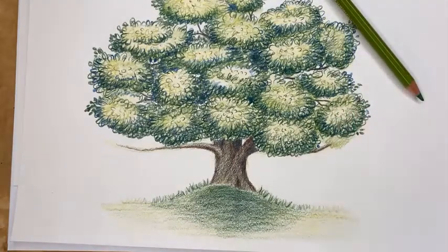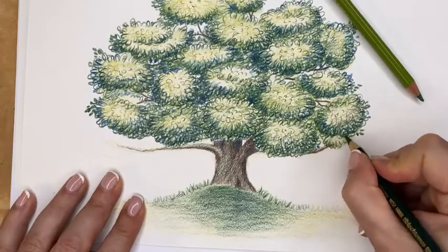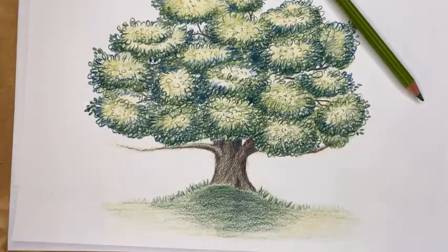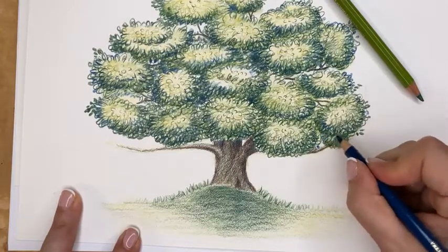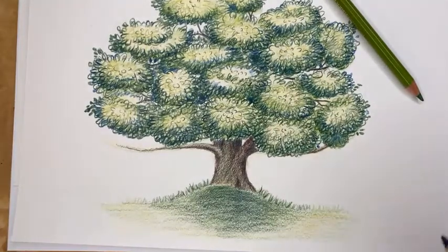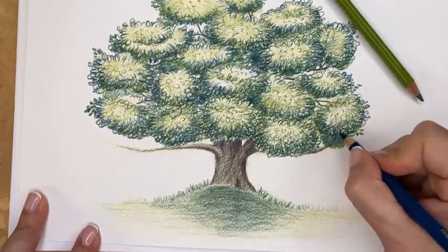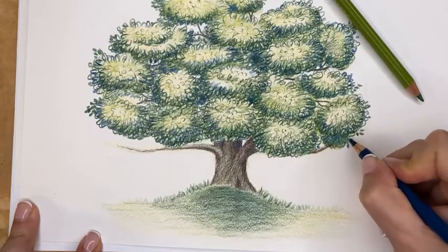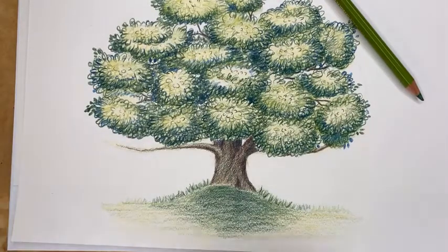You know what to do. Your light green, won't even bother with the yellow. And then your dark green. And then your blue. In fact, you can keep it all really dark, because although it's at the front of the tree, it's also underneath, right at the bottom, so it's going to have all that shade on it. But again, you can put in a few odd leaves around it, just to break out that shape. And then you can do the same on the other side.